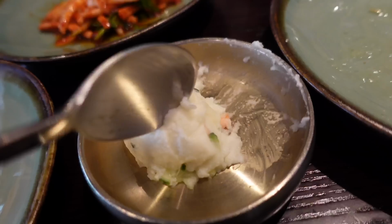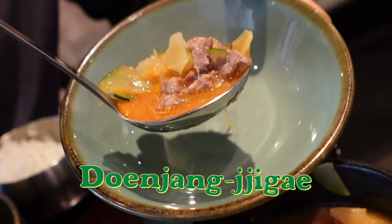Because a lot of the dishes we had is flavorful, this one I don't really feel the potato salad as much. The potato salad acts as like a rice because it's bland in comparison to some of these other dishes. Let us migrate the tenjangjjigae into our individual bowls.